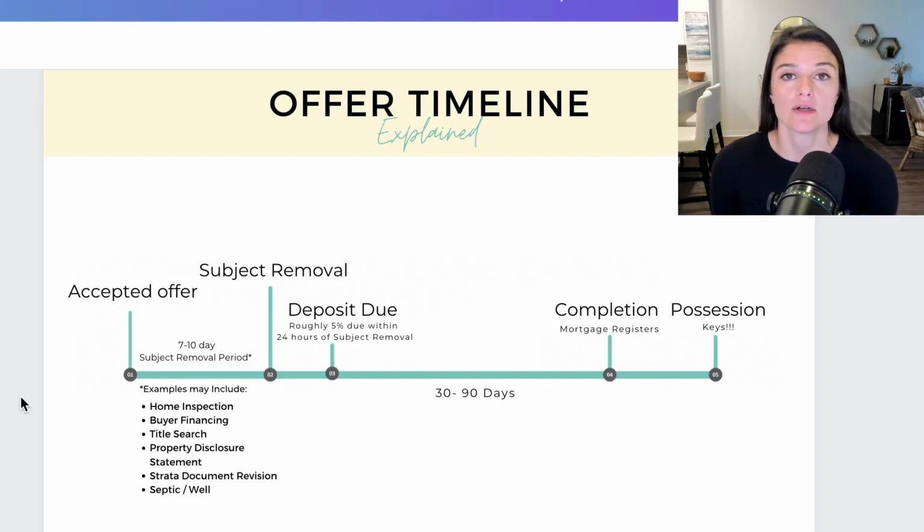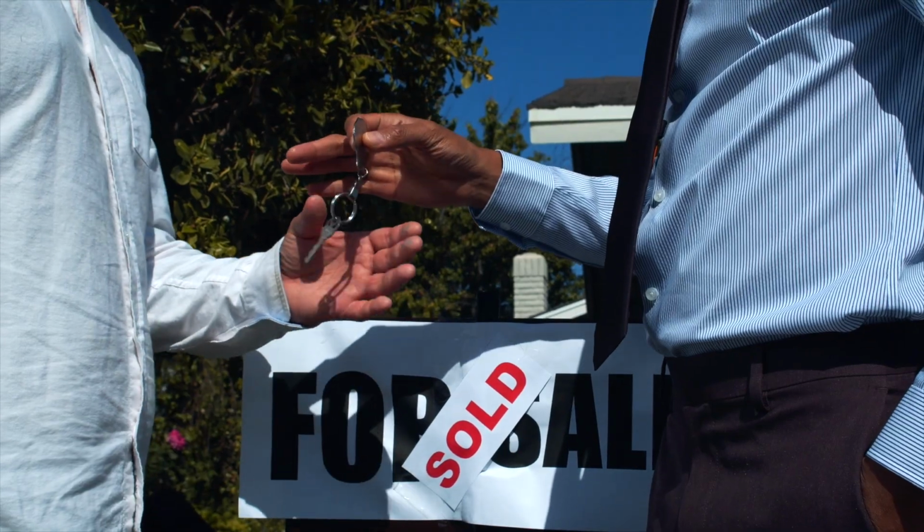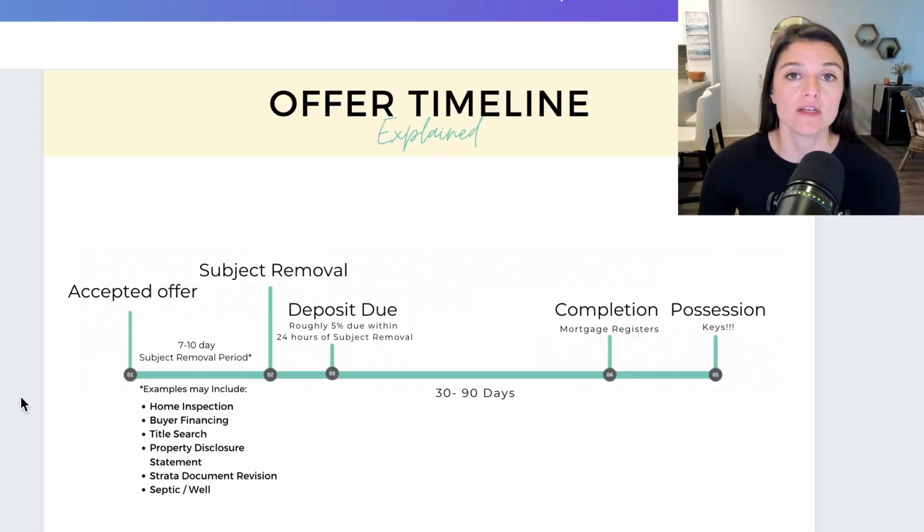But once the terms and conditions of your offer are agreed upon by both you, the buyer, and the seller, that is an accepted offer. So once everything's been initialed and agreed upon, you have anywhere between 7 to 10 days on average to do your due diligence and make sure that the property you are purchasing is 100% what you want. And also the lender has to approve your financing.